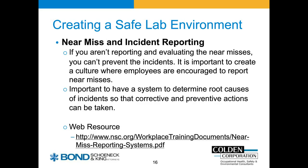After you've got the reporting working, you need a really good system to determine root cause analyses so that corrective and preventive actions can be taken. This is a great nugget for a well-functioning health and safety committee. There's another health and safety link there. This one's the National Safety Council. This is just a short piece, just 2-3 pages on the importance of near-miss reporting systems.